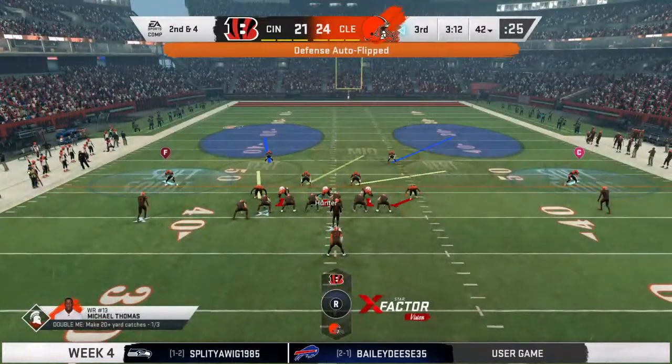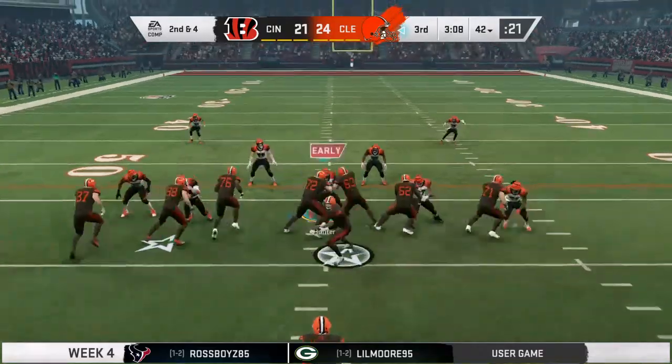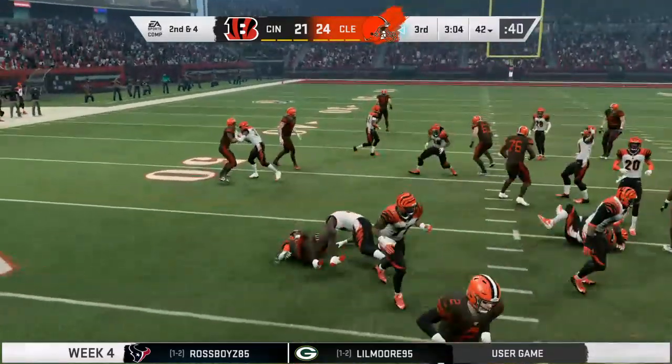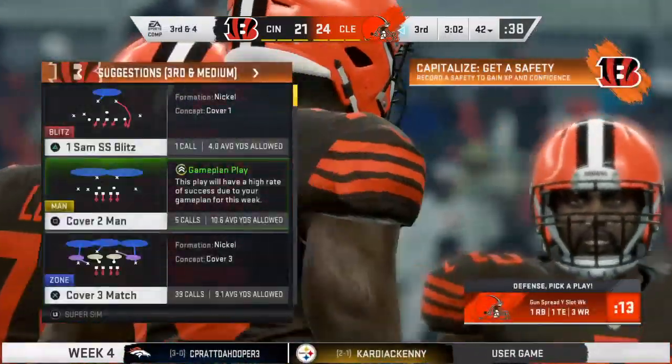Despite the blitz, they're still able to pick up a nice solid gain. The disadvantage of blitzing often alters the normal spacing and run fits and leaves creases like they were able to exploit right there. And running room scarce here. He's going to be stopped in his tracks at the line of scrimmage.